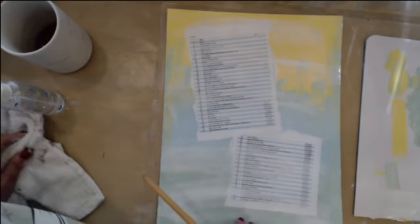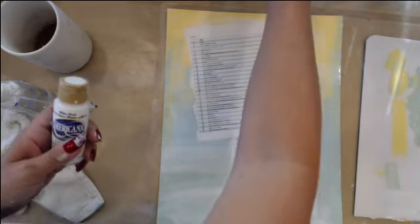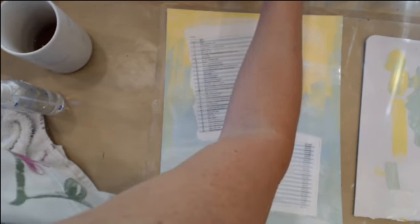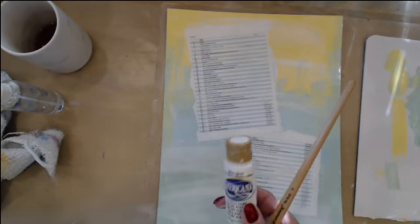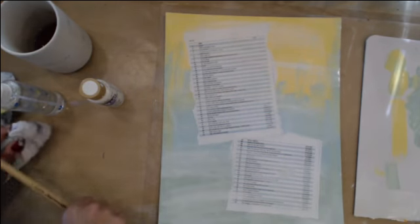Oh, this is actually whitewash paint by Deco Art. The color is whitewash. It's not anything special. So this is just the color. But it is called whitewash, and I just like to use it because it does whitewash things.